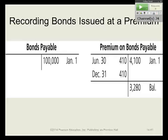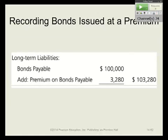So if you're asked for the carrying value of the bond after 1 year, it's after 2 interest periods if the bonds are semi-annual. Okay, just to repeat, to be sure. So the bonds are semi-annual, so that at the end of the first year, the bonds will be carried at $103,280. They'll be carried at $103,280.